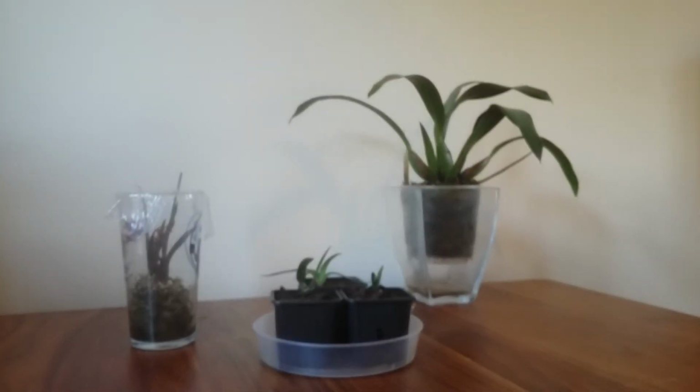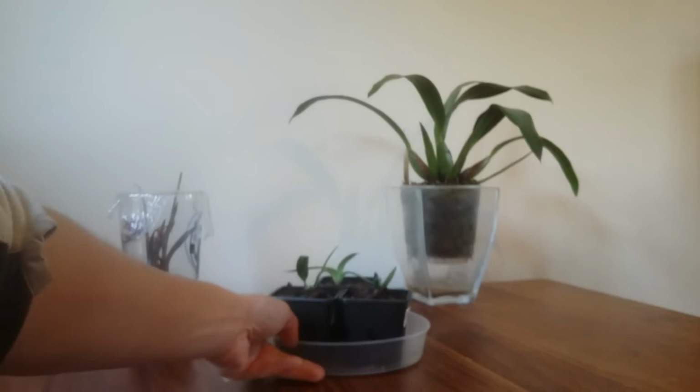Hi everyone, I wanted to give you a couple of updates on the seedlings because they are growing really well at the minute. I think because we've hit spring and some slightly warmer weather. And I also wanted to tell you about a little bit of a mystery I've got going on. So let's start with the seedlings.